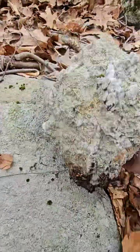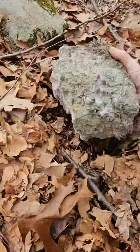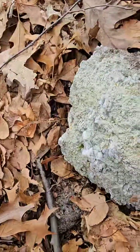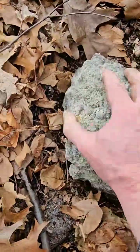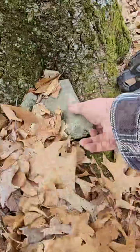It's all quartz, and the stone is deteriorating and all the quartz are left. Beautiful. That's an eye right there. You see the eye? And that's the face. It's a crystal skull stone. See, these are all the original.